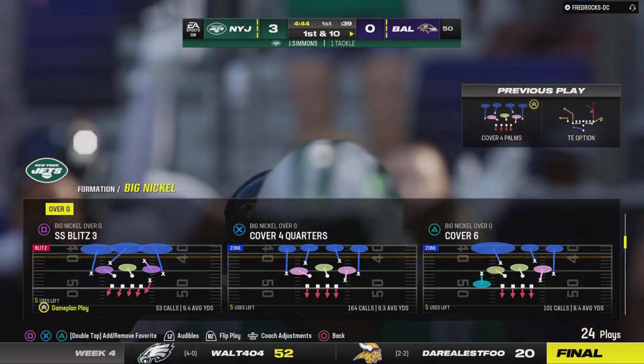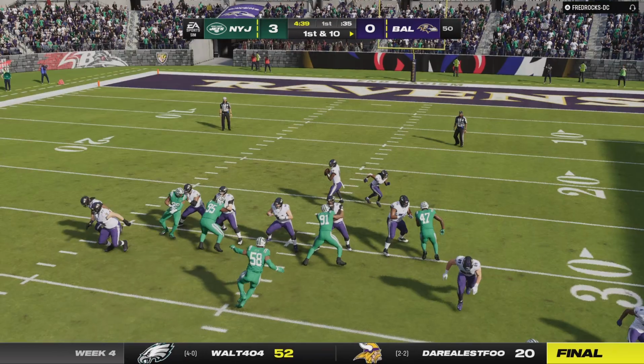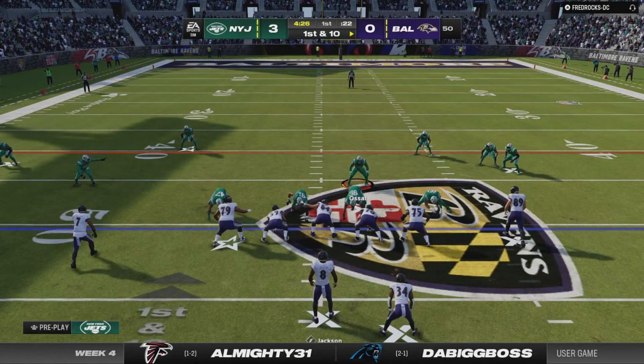They brought in a heavy set on 3rd down, and that usually means running play, but we have seen them throw out of that formation. And sure enough, they snuck the tight end out on that one, wound up hitting him for a first down.